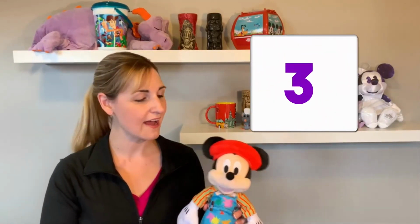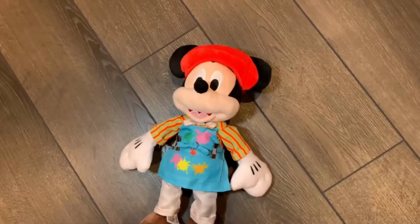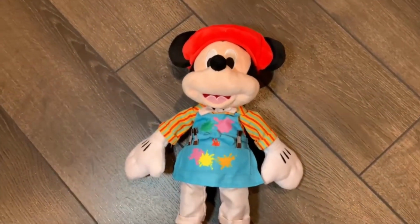Coming in at number 3, we have Riviera Mickey. He is so, so cute. We just had to take him home. My kids usually each pick a small plush or even a medium-sized plush to take home every trip. And my son chose Riviera Mickey. He's wearing a beret. He's got a smock with his paintbrushes and paint splattered. It's just the cutest thing.